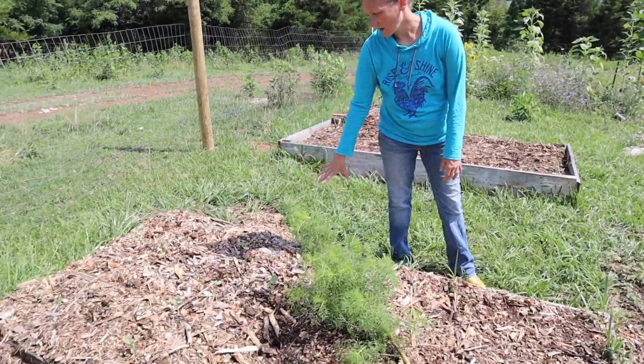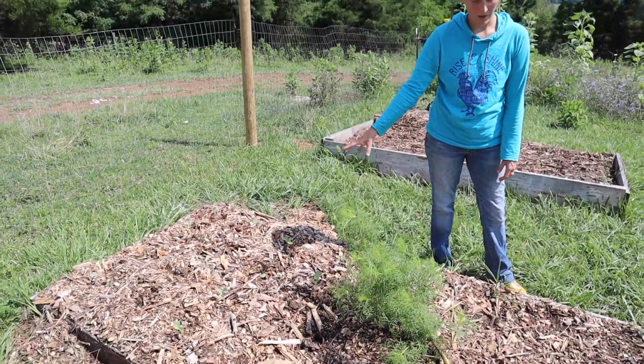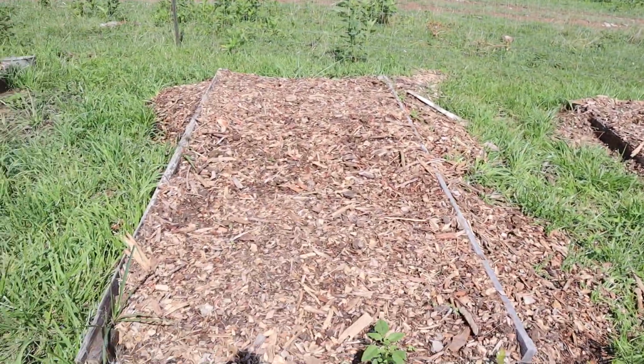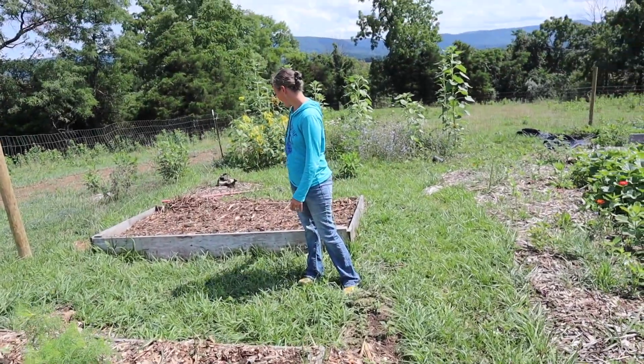We have these broccoli over here. They're doing well. I planted this half of this bed with carrots. That bed over there, that's all rutabaga. And then this whole bed is carrots.